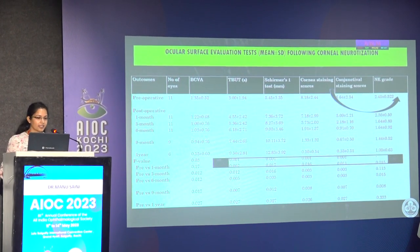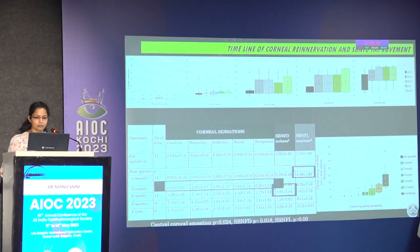And as the corneal clarity improves, the best corrected visual acuity significantly improved at 3-month follow-up. So this improvement is reflected with corneal innervation. The timeline graph of the corneal re-innervation showed a progressive and significant improvement in sensation at follow-up. Similarly, subbasal nerve fiber density also increased, and we reported a chronological order of corneal re-innervation commenced with an increase in subbasal nerve fiber length at 1 month, perception of corneal sensation as early as 3 months, and an increase in subbasal nerve fiber density at 6 months.